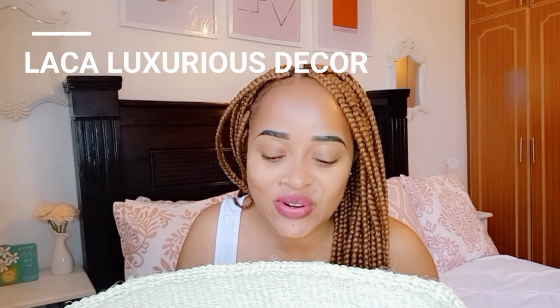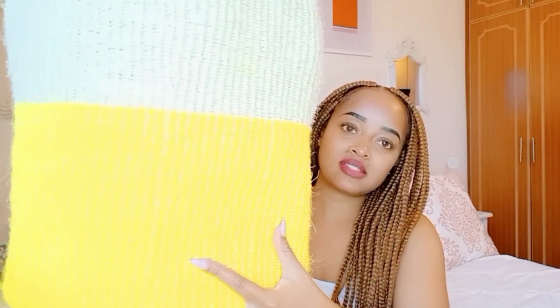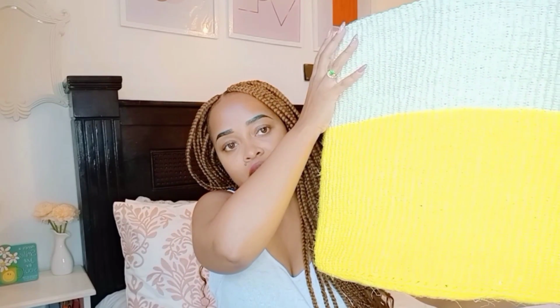So I got this lovely PR package from Laca Luxurious Decor. She gave me this lovely woven basket. This one has a yellow color at the bottom and the neutral shade at the top. The other basket that I have in my living room for keeping blankets is also the same design, just that this one doesn't have handles, but they go very well together. The other lovely thing she got me, let me show you guys. I really love this, by the way.